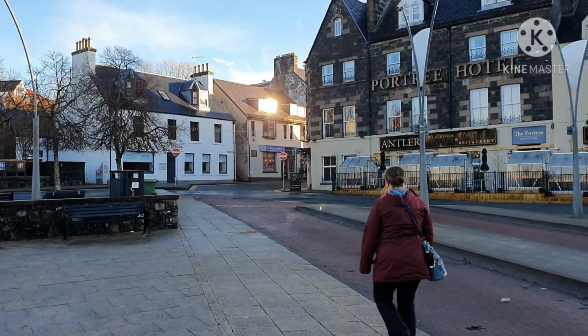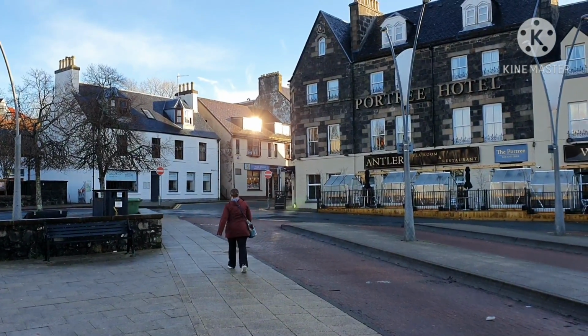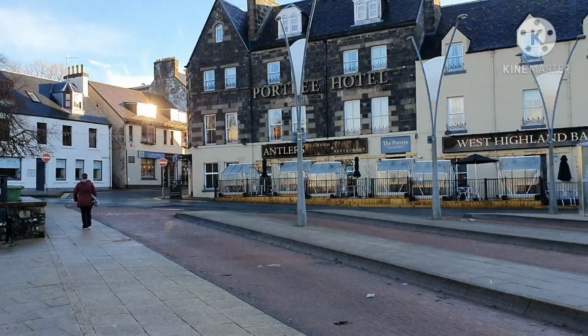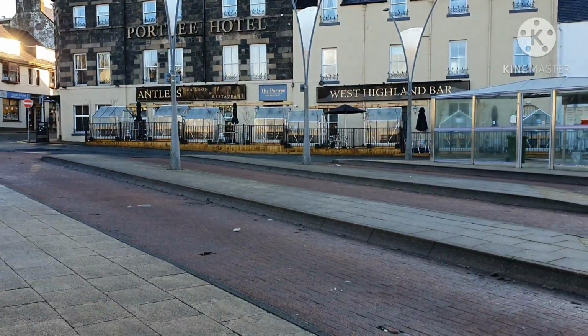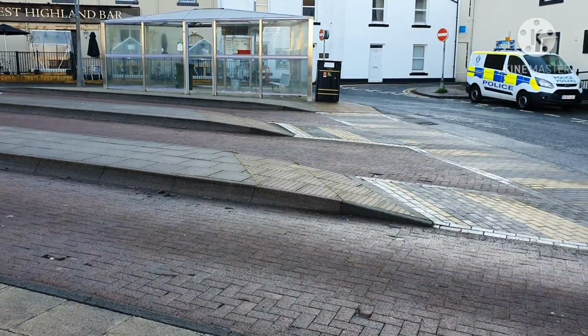Between the Portree Hotel there and the white building, you can just see in the far distance the bookstore and newsagents, McIntyre's. These are the bus stands, so if you caught the CityLink bus to Portree, this is where you would get off, in front of the Portree Hotel. And at the end of the bus stands, there are some drop curbs, so you can get up to where we are.